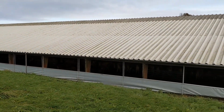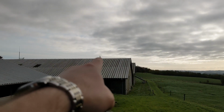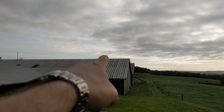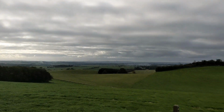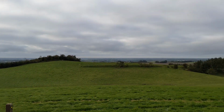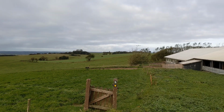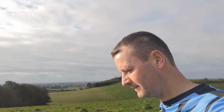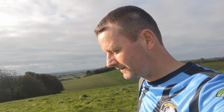Some cows there. Just see the top of the Danish flag from Ejer Bavnehøj, where I've just been. Highest point in Denmark. Danish topper.